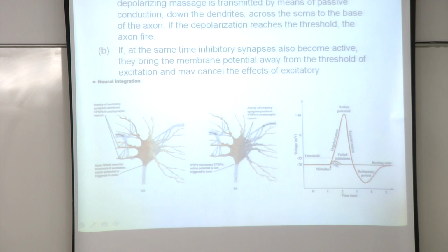Here, you see? If it reaches this threshold, it fires. If it doesn't, the sodium channels will not get open. If, at the same time, inhibitory synapses also become active, they bring the membrane potential away from the threshold of the excitation and cancel the effect of the excitatory effect. Okay?